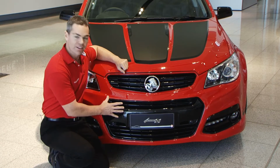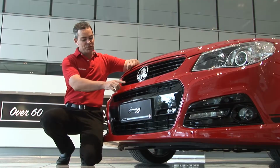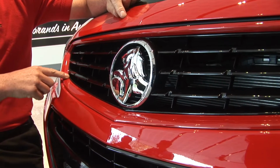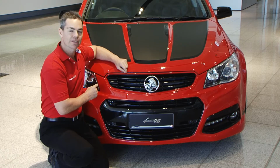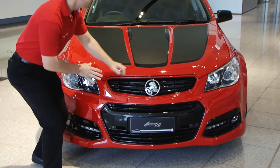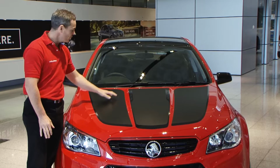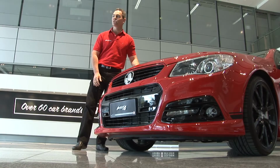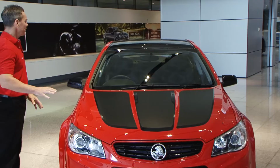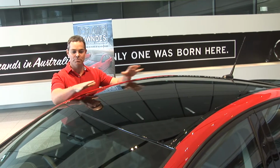Let's start with the front of the car. Obviously the blackout treatment of the lower and upper grille. And of course you can see the colour coding red around the outer of the grille, which is something I insisted on, a little bit resembling the race car. But as we move up and over the bonnet, these blackout, two-tone, matte black to the gloss, and of course as you can see the highlighted 6-litre V8 which is under this hood. But as we walk around the car, we come a bit further around.